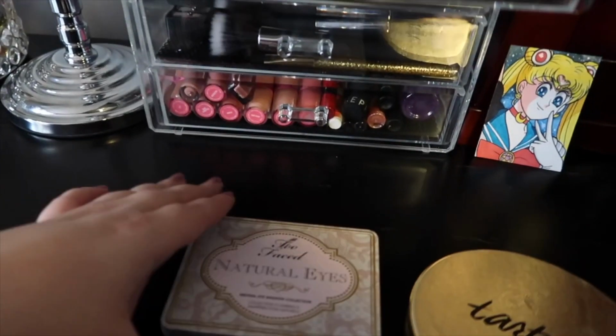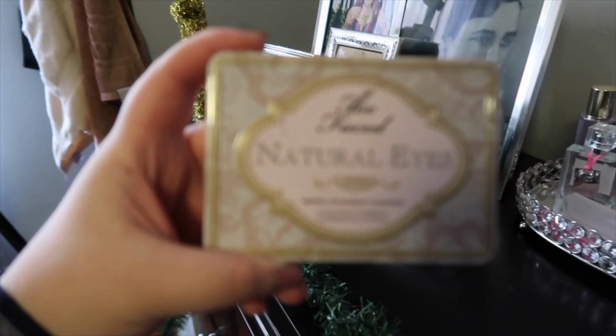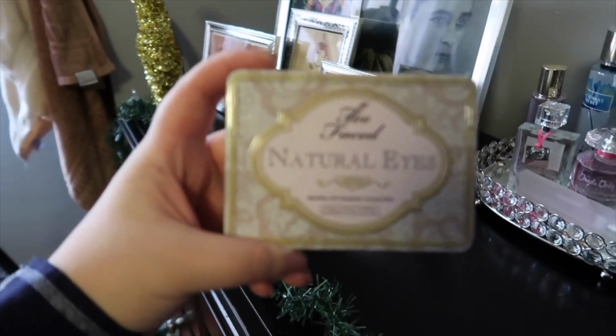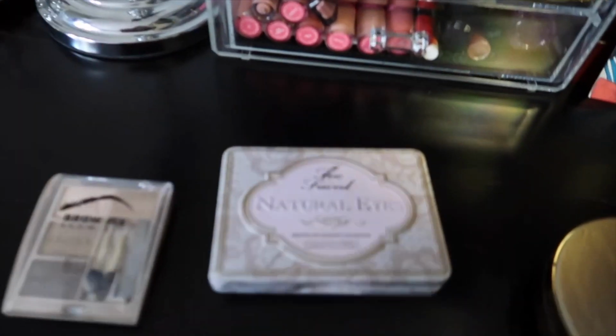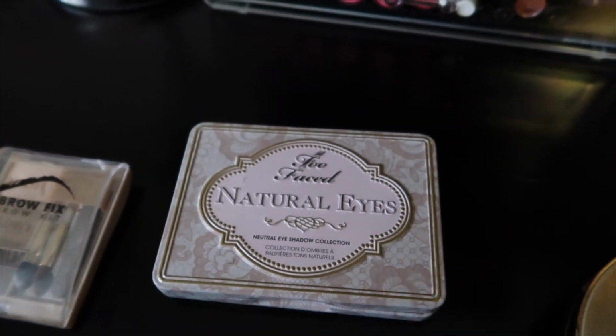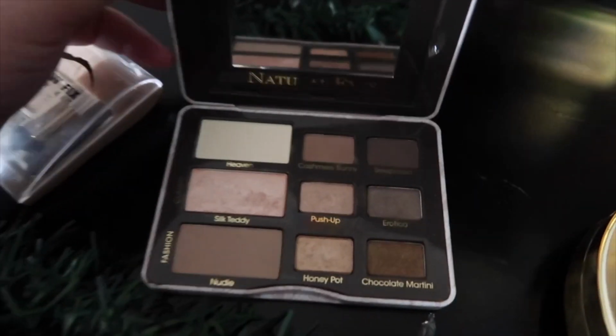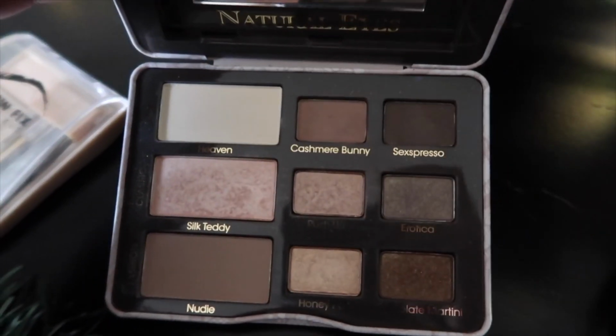Another item I got as a beginner was this Too Faced Natural Eye Palette. What's funny about this palette is that I think I went into Ulta or Sephora and had them do my makeup, and I told them I was a beginner and if they could recommend things. So I got this palette because it was so cute.